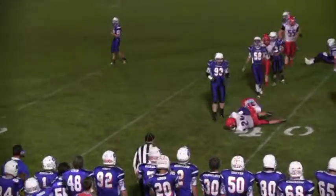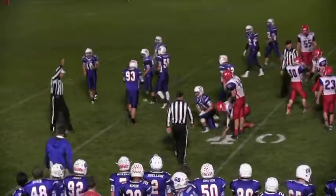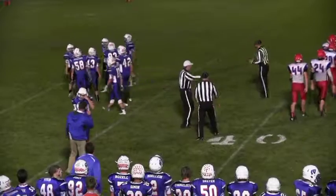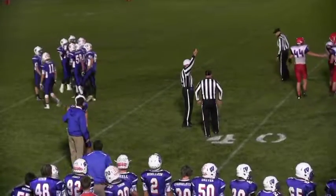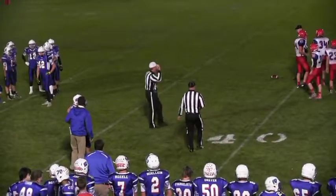Hand off to number 11, and he's met by Cole Conan and Zach Banger with the tackle, and Cole Conan.